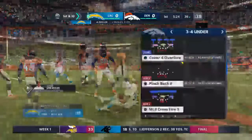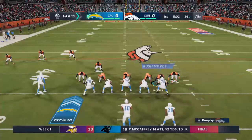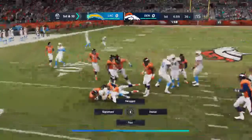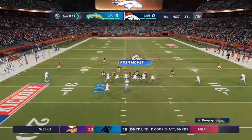Austin Eckler, the ball. So many teams want to throw the ball in this situation nowadays, but I love watching a team that has enough confidence to go ahead and run the football. In that situation, that's almost a tendency breaker. And they see right through that defensively as he'll be hit and taken down in the backfield. Back at the 33-yard line.